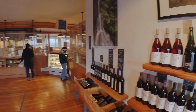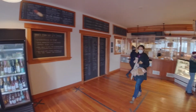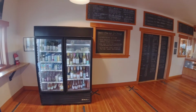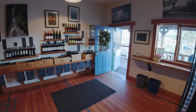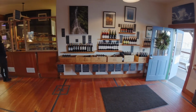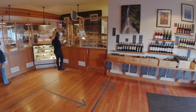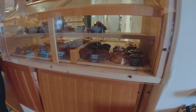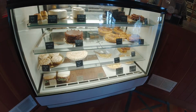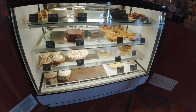If you've seen any of the Ginger the Plain Pilot reviews in the past, you know I love my bakeries, especially bakeries that are located close to the airport. The San Juan Bakery is an absolute must visit. Inside you'll find lots of great pastries and cakes. They have pizza to go, and generally they are just some of the nicest people you'll meet. This is always my favorite place to go before I leave Friday Harbor.